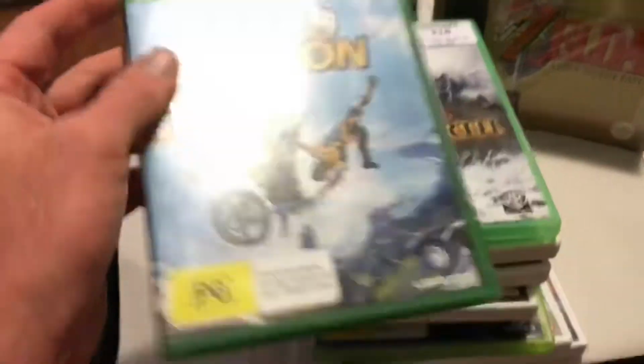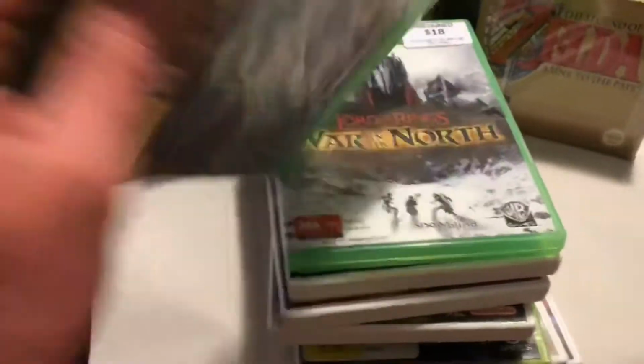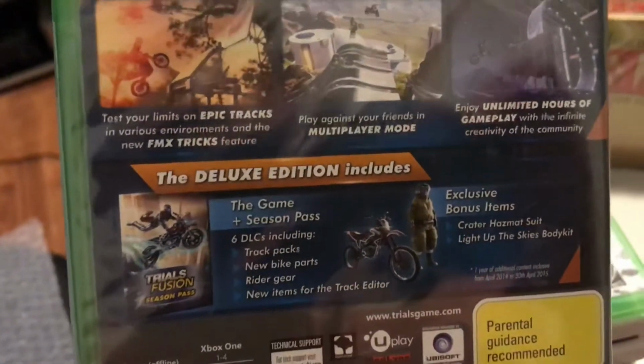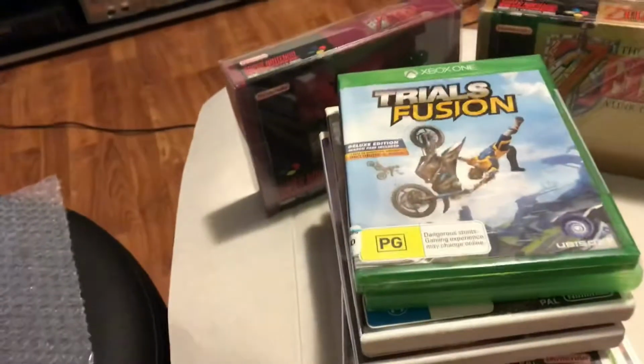Trials Fusion for the Xbox One. I love that game. It's 2D, it's got all these hidden secrets and paths, and you just do all these tricks, and there's precision in all the jumps and the trials obstacles. The game mechanics are like no other. It's amazing. Highly recommend playing that if you haven't.